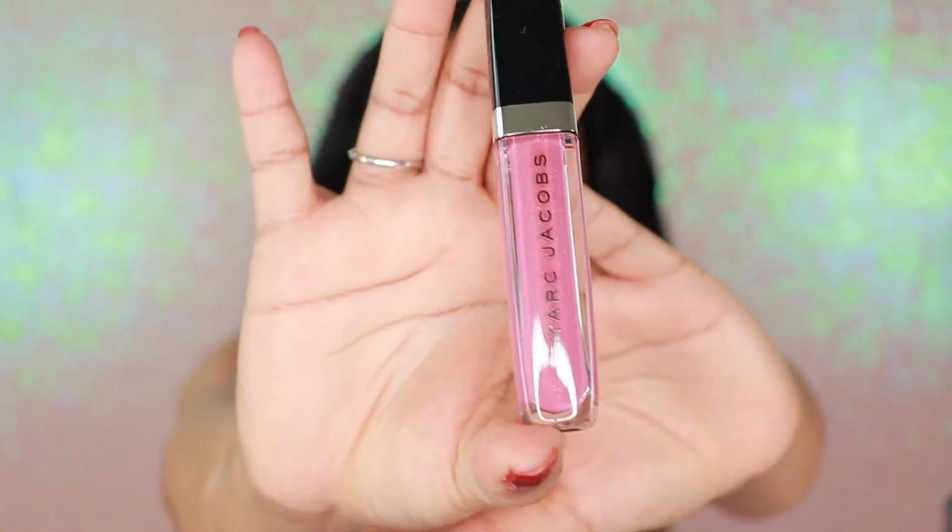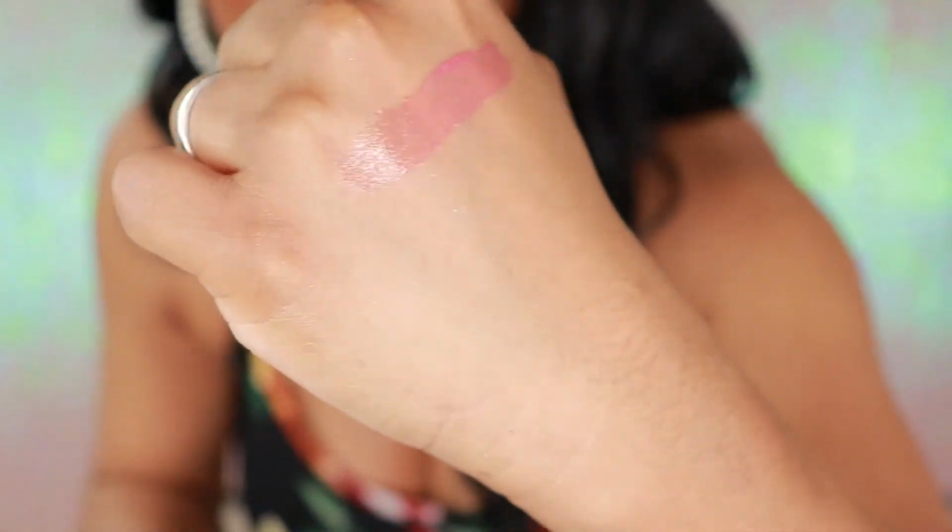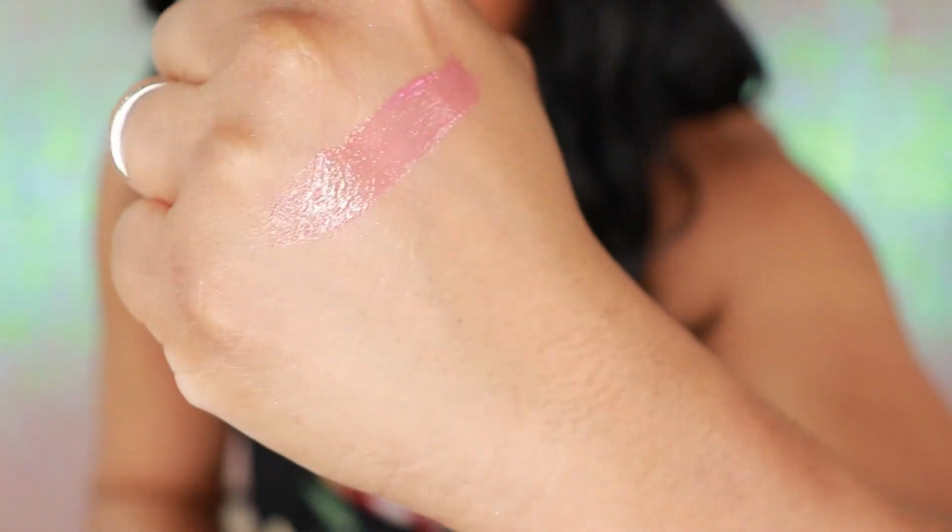That is absolutely a beautiful, beautiful gloss. Let's go ahead and swatch this. Here's what it looks like. It has a nice little tint, so it's enough that you can just wear this alone and have a nice flush of color on your lips. It feels really good when you're applying it. It didn't feel sticky at all, and it went on really, really smoothly.